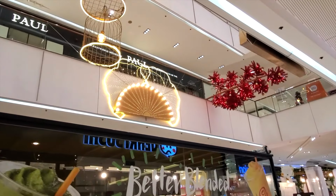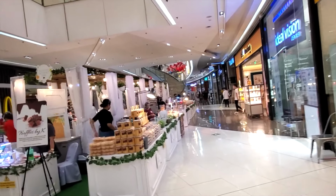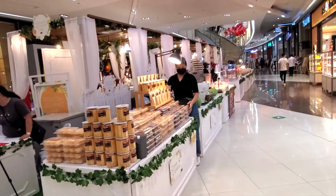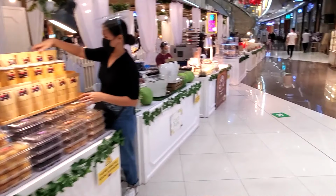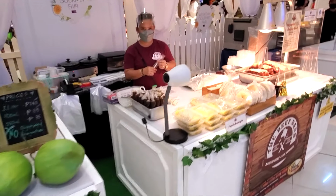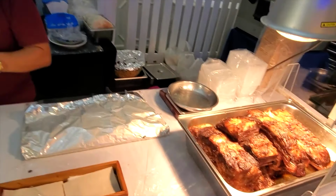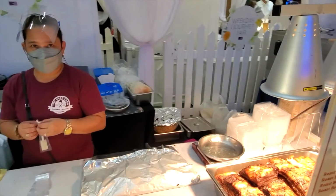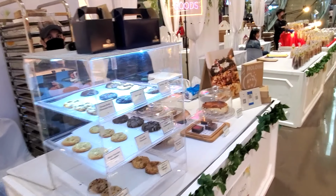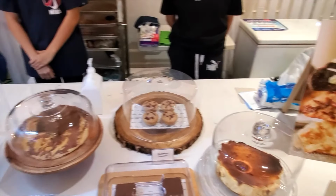Oh, nice! They have the Christmas decorations up. Again, Filipinos start Christmas very early here, so you guys already know the deal with that. They have buko juice. Hi. Buko juice, lumpia. Ano to? Roast beef po. Ano? Angus beef po. Angus beef. Sarap. That looks good, guys. We're gonna move on. We have cookies here. As you can see, just a ton of stuff to check out. Cheesecake and brownies. Looks good.